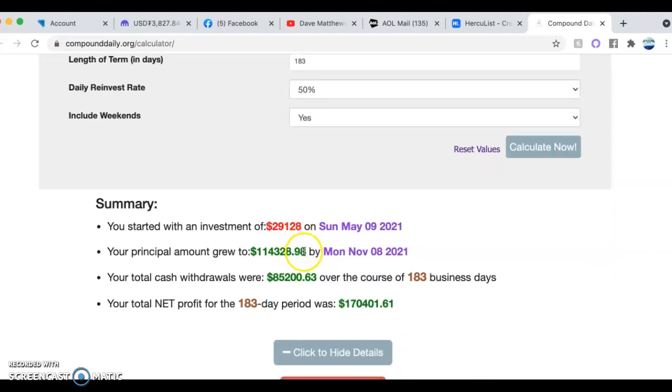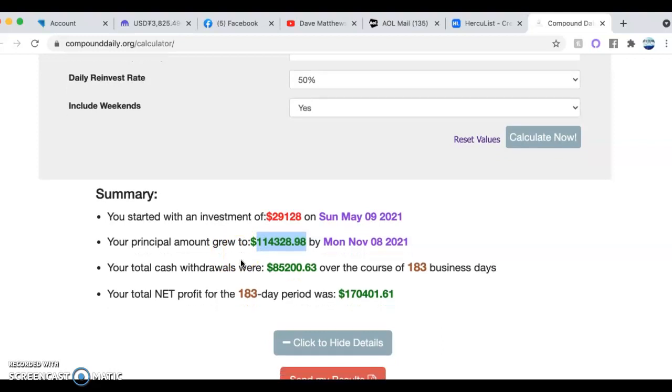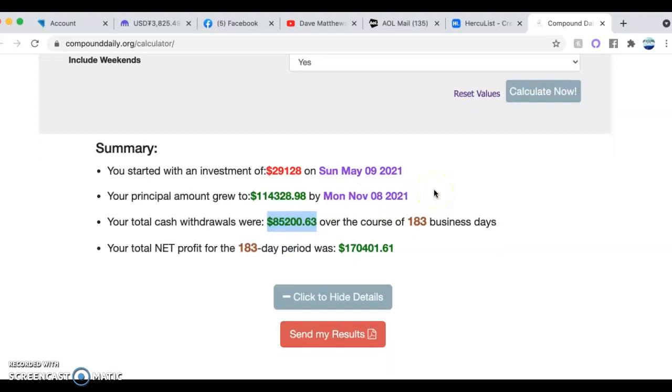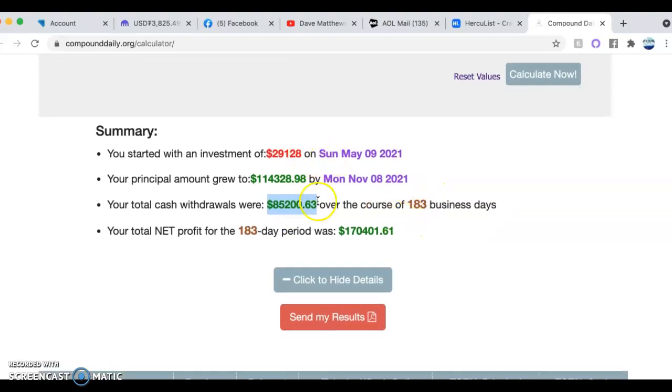Oh, okay, so there's the account value after 6 months, right? 183 days. Here's what has been withdrawn over the next 6 months. The net profit on this amount for 6 months is this. But here's where things get insane. See what the value of this account is now?